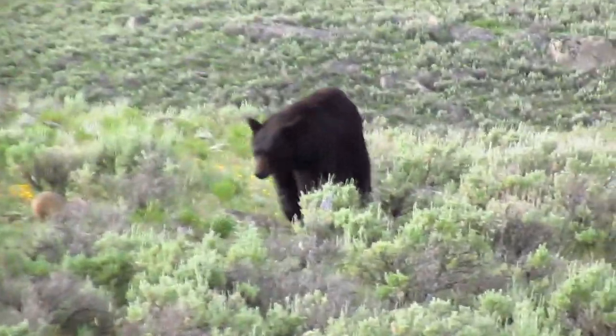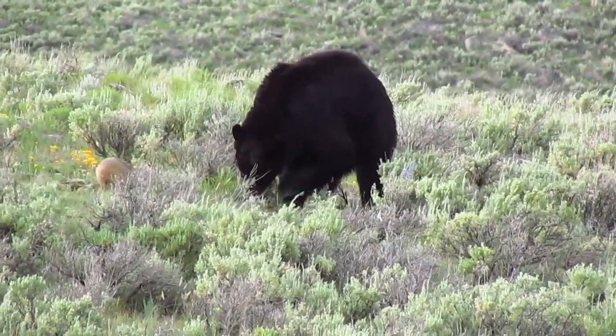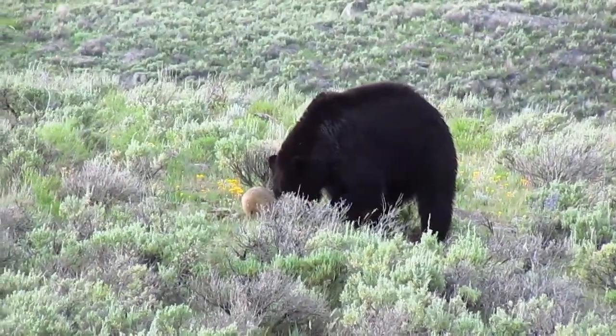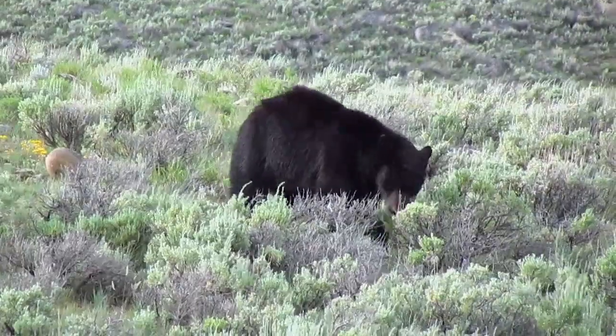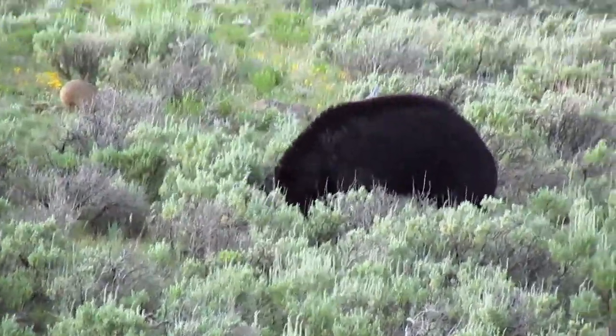Here I am, just hiking around the trailhead area of this Specimen Ridge hike that I'm going to actually start tomorrow morning. But just right here around the trail area, there's this black bear, pretty much trying to ignore me.